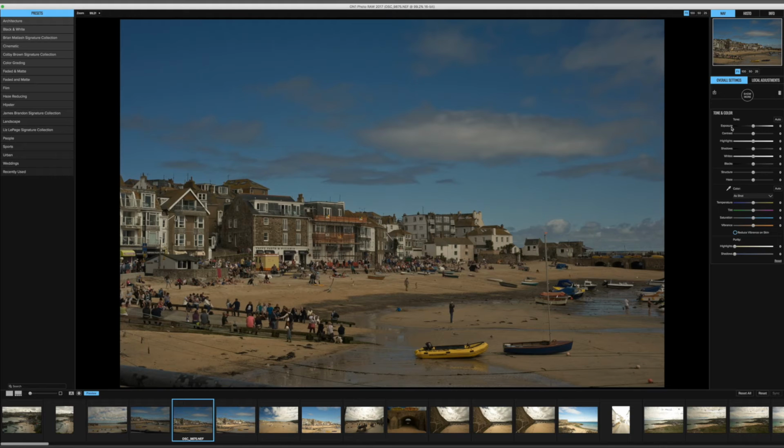Now, it's not a big issue because with Lightroom you have to boost everything. With Capture One, you have to reduce everything, in my opinion, because it's a little bit strong. It's just tailoring it to your style and the feel that you want for the photograph.